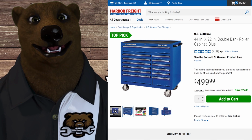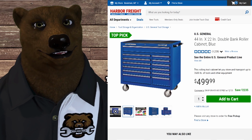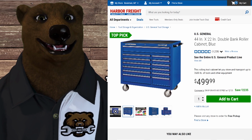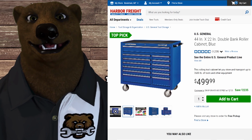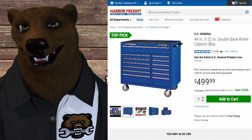All right, next up, this one is for the DIYer. This is like the perfect garage, small space U.S. General box, 44-inch by 22-inch, double bank roller cabinet in blue. I got to tell you, if you've been using one of those super cheap, flimsy boxes and you step up to the U.S. General, you'll be astounded about what a tank these cabinets really are.